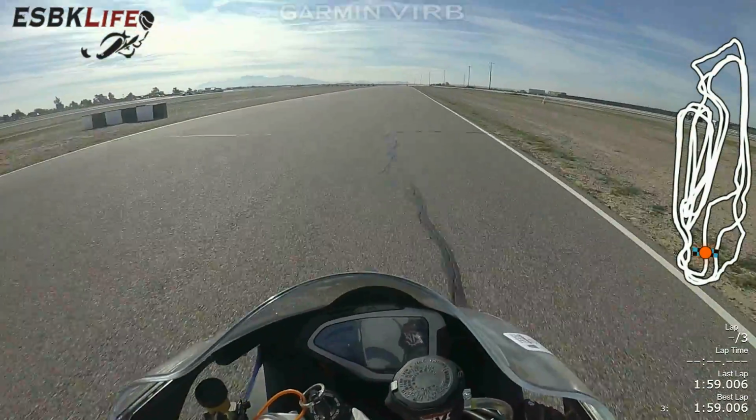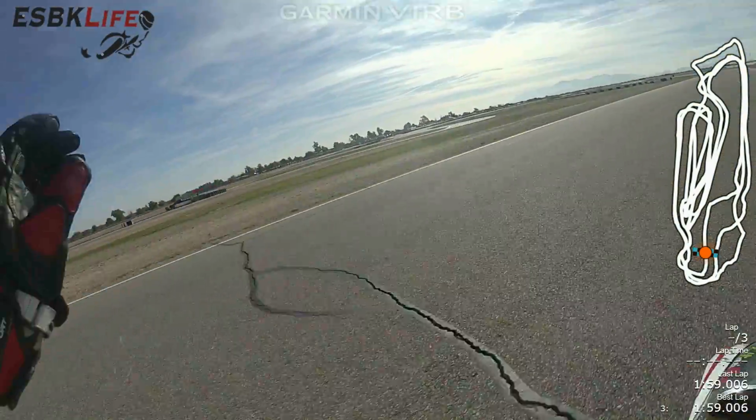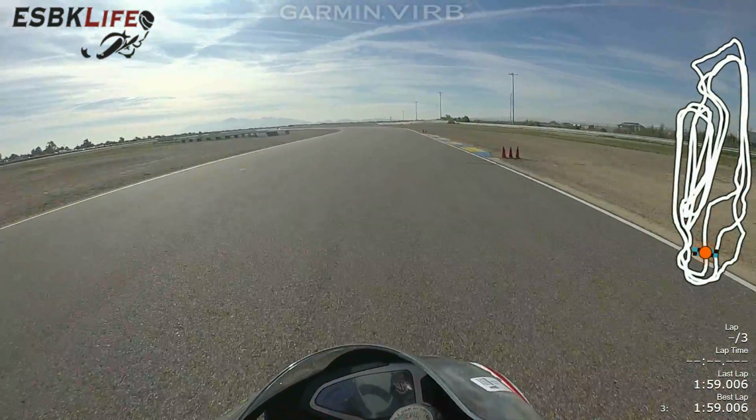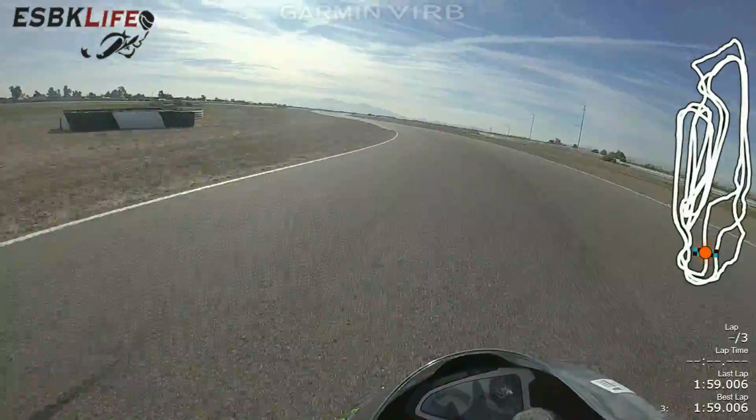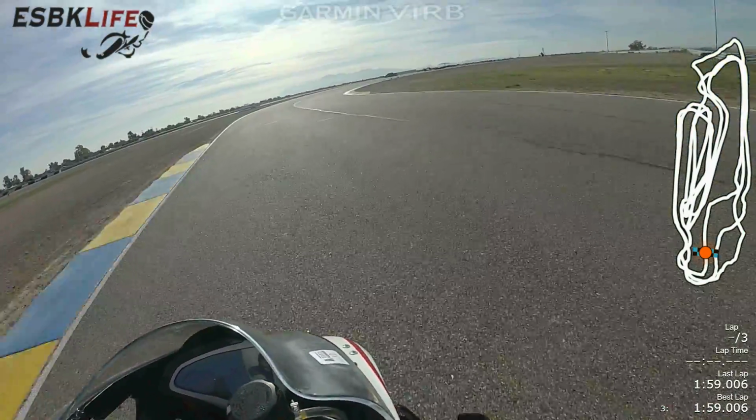Second session, another red flag. It's supposed to be Group A. It's supposed to be experts. That's not to say that experts don't crash or have some kind of problem, but session is done early again.